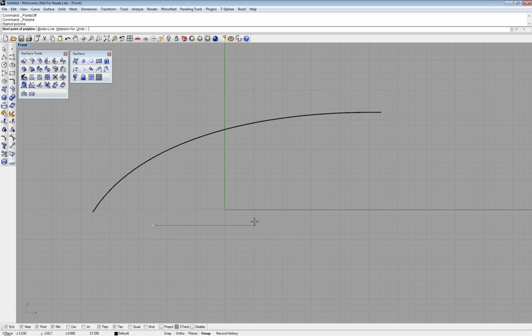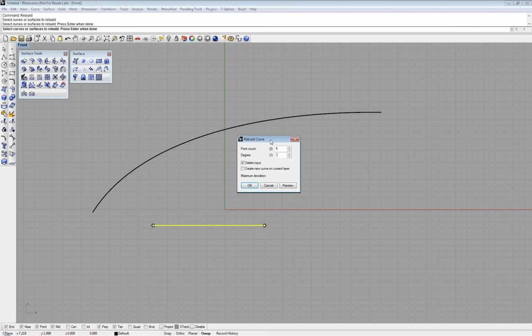I'm going to hold down Shift to keep it in a straight line. And if I turn on the control points for it, you can see there's only 2 points, the beginning and end. So I'm going to run the rebuild command. And the rebuild command will tell me how many points it has and what the current degree is for this curve. So it has 2 points and it's degree 1. So a degree 1 curve is a straight line. I could rebuild the point count and also change the degree in the rebuild curve dialog.